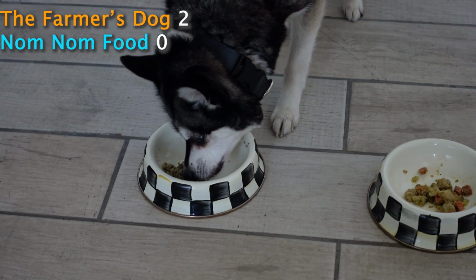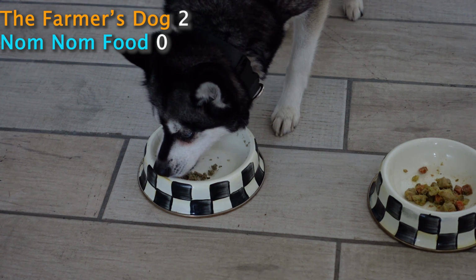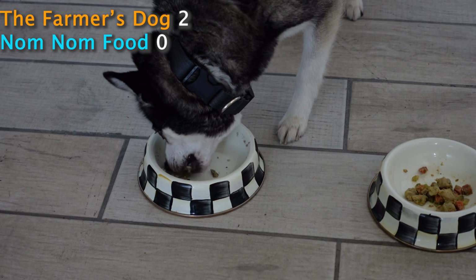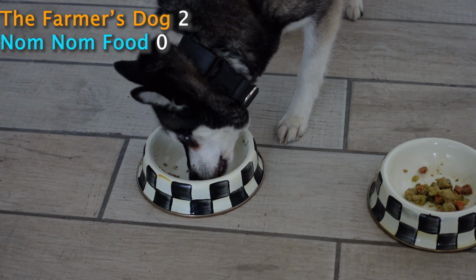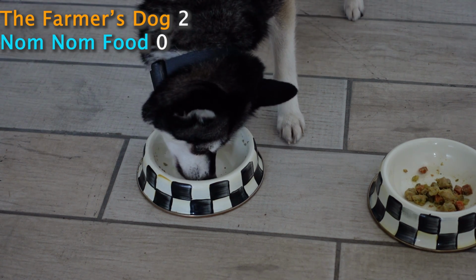Both of my Klee Kai have gone for the farmer's dog when it comes to their chicken recipe, which I'm surprised, like I said, because I thought that Nom Nom's chicken recipe had the best flavor and tasted the best, but as you can see, with a picky Klee Kai and a more food motivated Klee Kai, it's 2-0 to the farmer's dog so far.